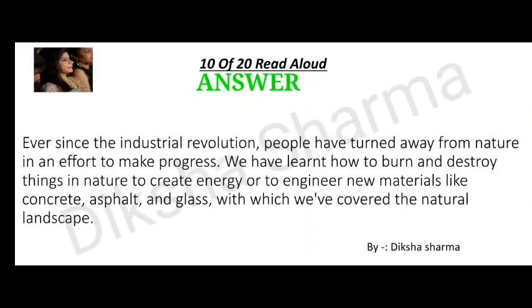Ever since the Industrial Revolution, people have turned away from nature in an effort to make progress. We have learned how to burn and destroy things in nature to create energy or to engineer new materials like concrete, asphalt, and glass, with which we've covered a natural landscape.